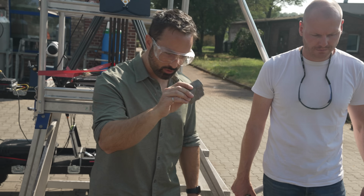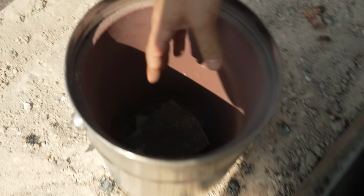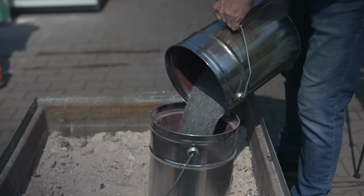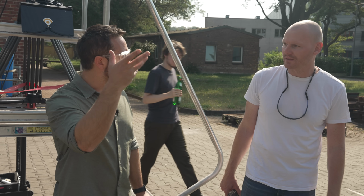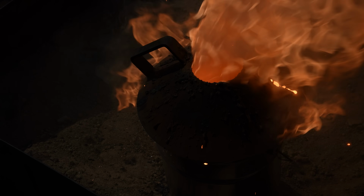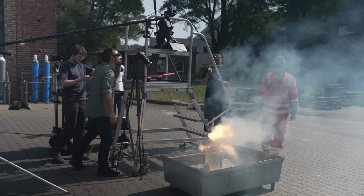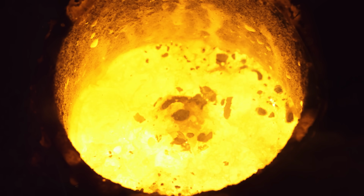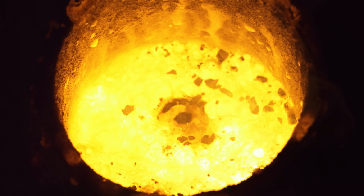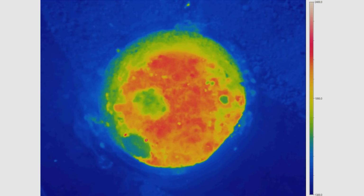We're gonna put a cobblestone, a normal street paver, inside here. It's made of limestone. We'll pour the thermite on top and then ignite it. And then we'll see that the cobblestone is less dense than that solution. It's gonna come up to the surface. Whoa. Okay. It looks like it's breaking into pieces. That's a good bit of lava. Did you see it?